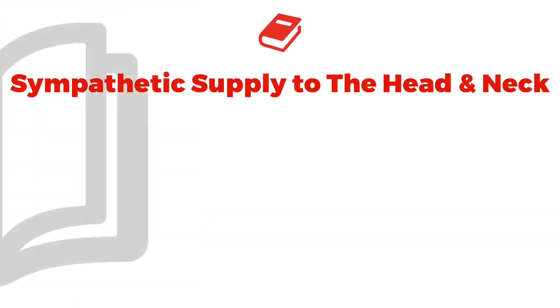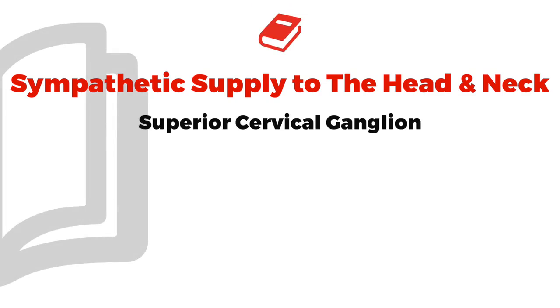All right, guys, we want to look at the heading that says sympathetic supply to the head and the neck. And the one you want to hone in on there is the superior cervical ganglion. That's the one you want to pay attention to. And let me show you this just for a second, just kind of remind you of the pathway.